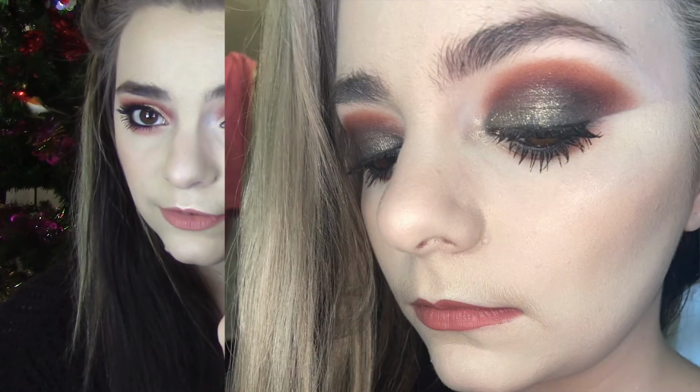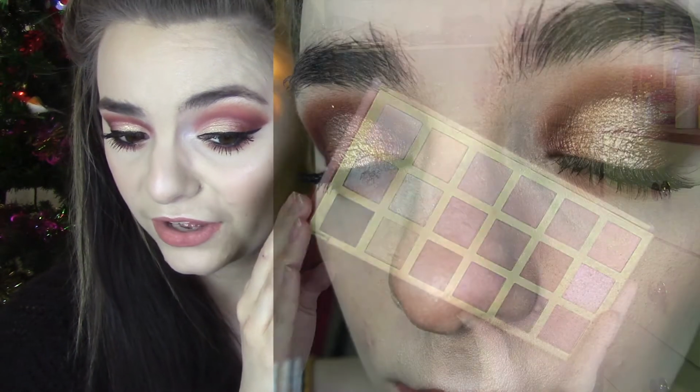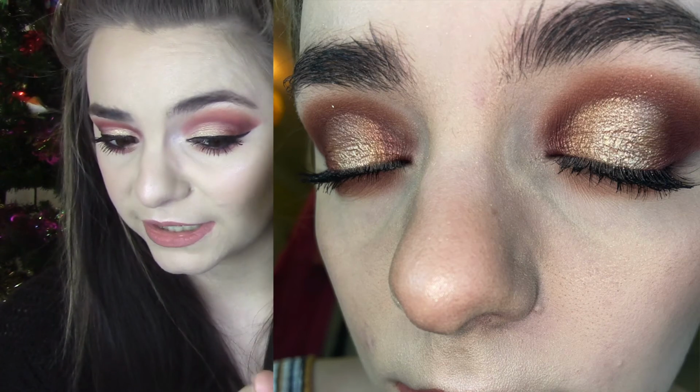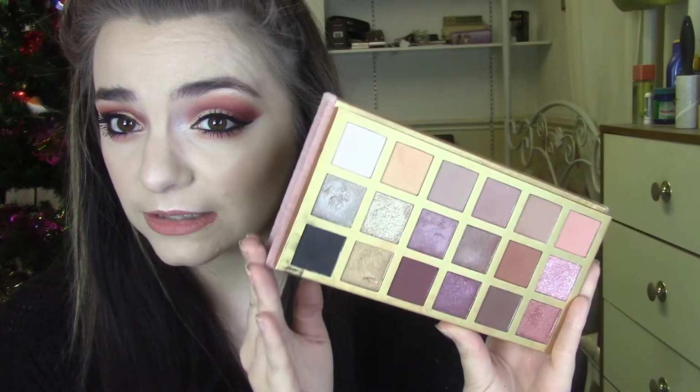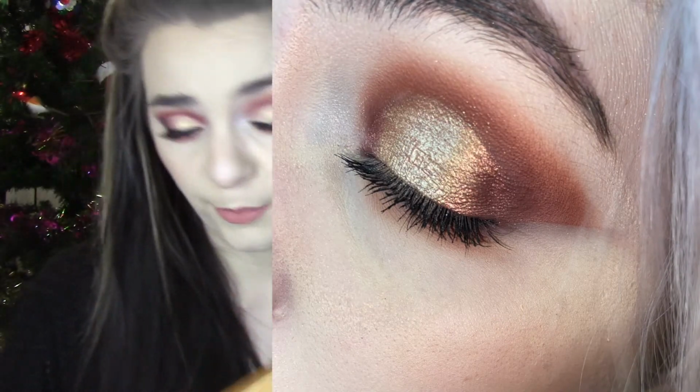I don't remember the price off the top of my head, but it's Revolution, so it wasn't an arm and a leg to buy either. And the formula was just really good. Really enjoyed this. If this is your sort of colour scheme, then 100% give it a go. The formula is very good.